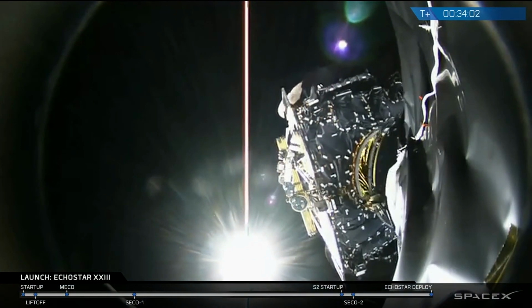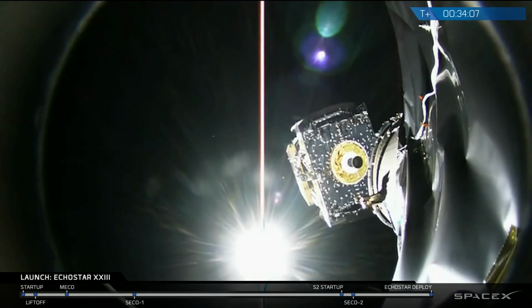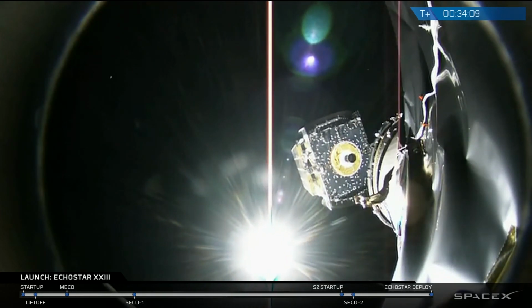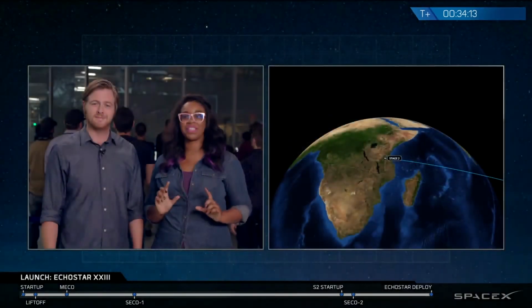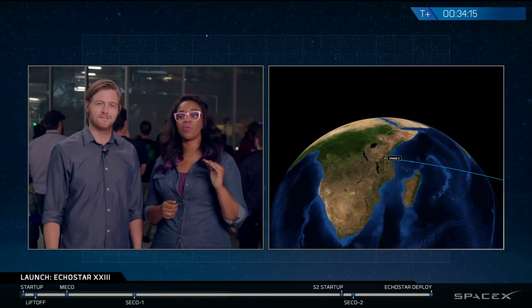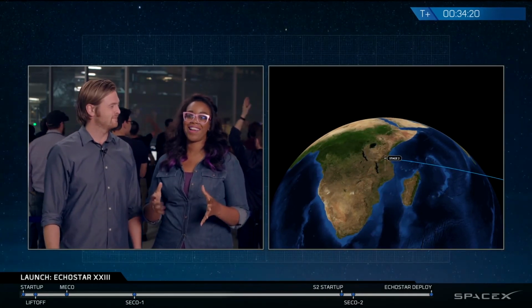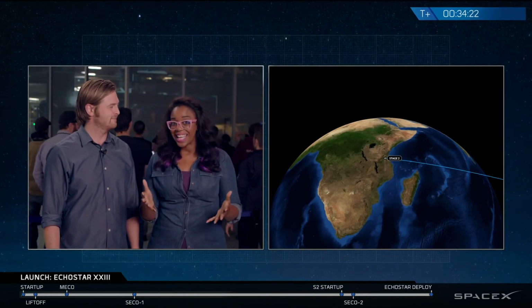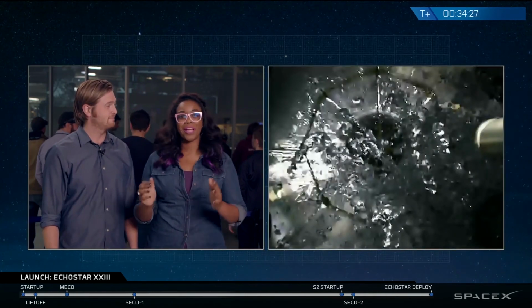Now we have a beautiful confirmation of spacecraft deployment. That is EchoStar XXIII, having just been sent off on its way to continue along with its mission. Successful spacecraft separation from Falcon 9. And with that, actually, Falcon 9's job is over for the day. The spacecraft is going on to begin its mission and begin that solar array deployment and orbit raising, but that brings this webcast to a close.